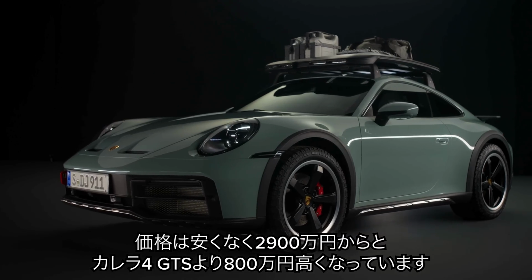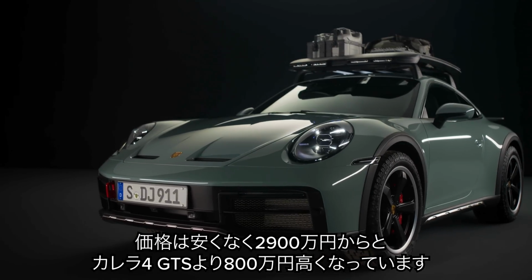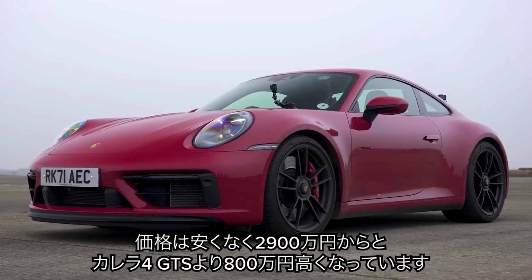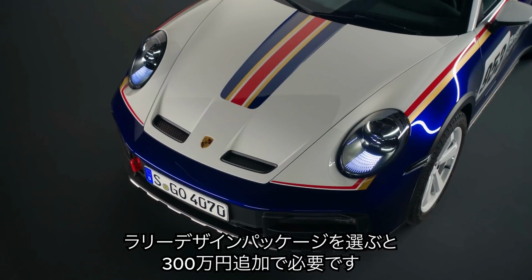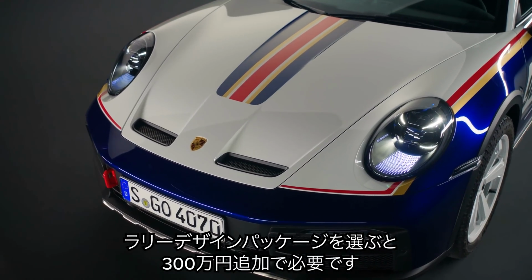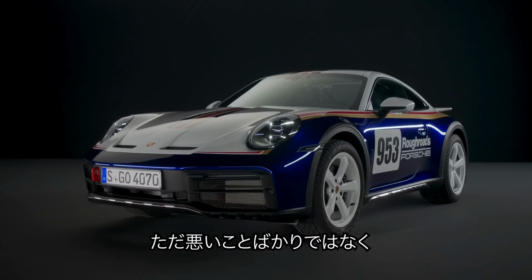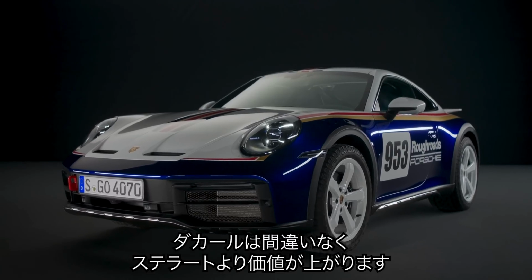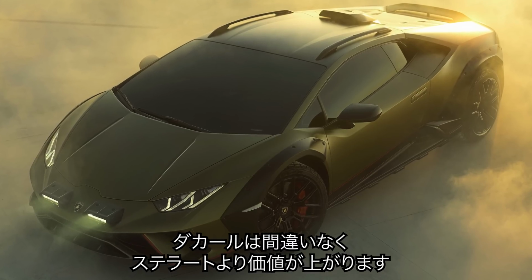The standard Dakar costs £173,000. That's more than £50,000 over the standard 911 Carrera 4 GTS. And it's £4,000 more than a 911 Turbo S. And that's before you add any things like the Rally Design Pack. That will set you back an extra £18,434. But it's not all bad news. You can bet the new Dakar will cost much less than the forthcoming Huracan Sterrato.